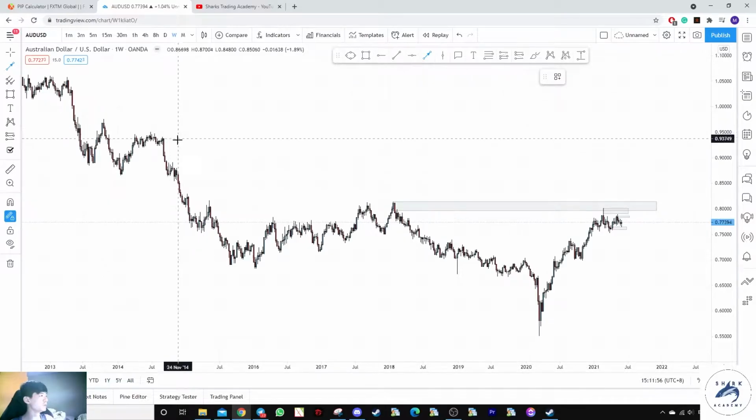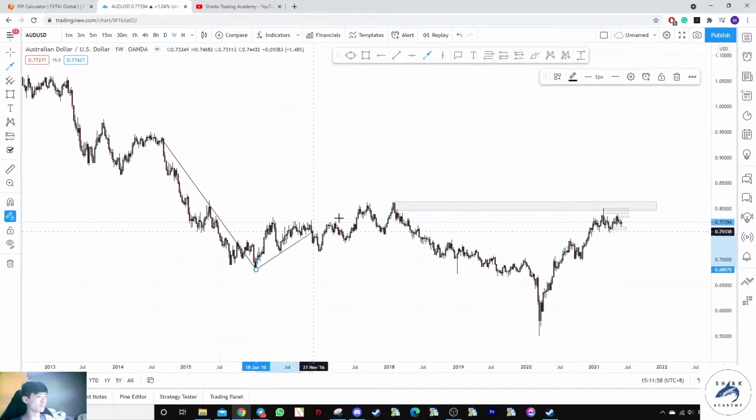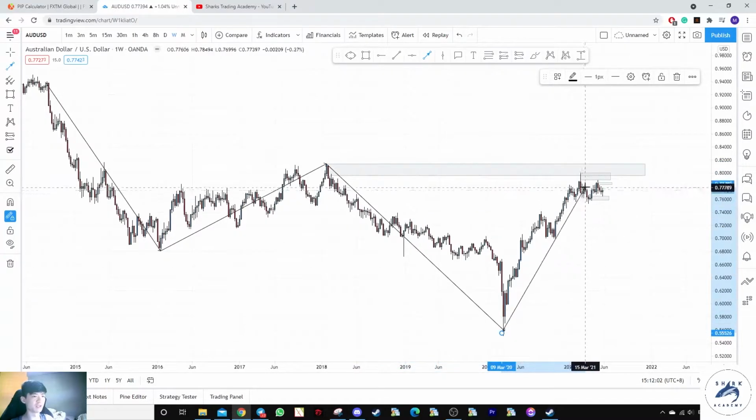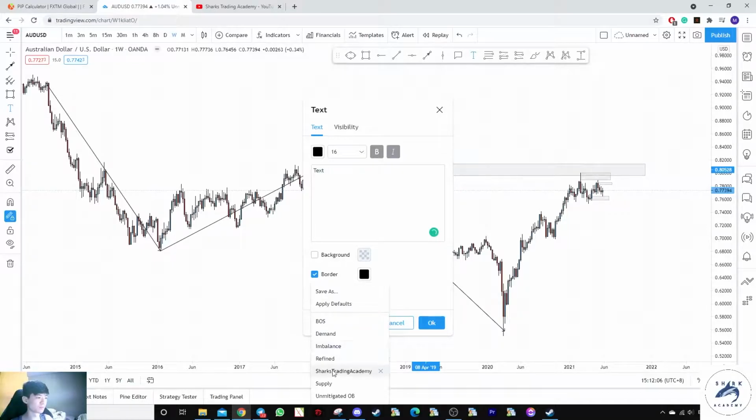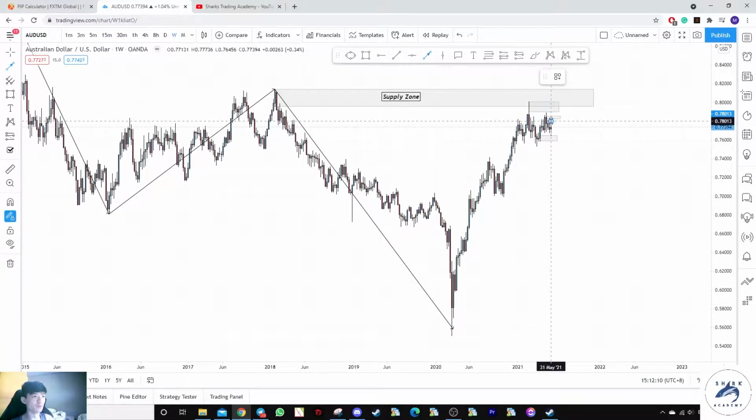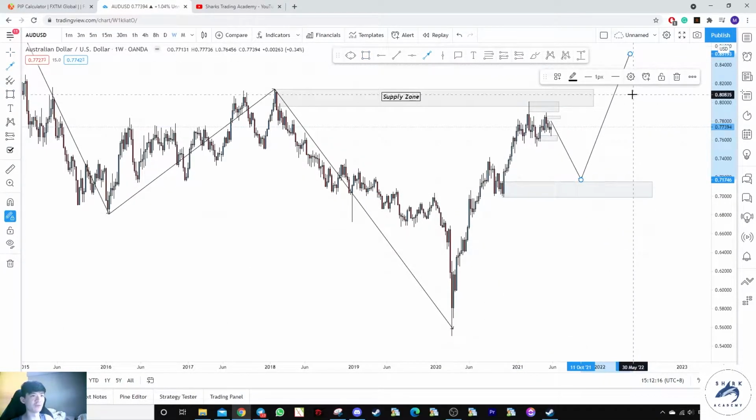We have Aussie USD. You can clearly see where we are moving towards, right? This is the monthly time frame, and prices are now at our supply zone, right? So this is a huge supply zone, and we are expecting prices to move down towards potentially this area before heading up for new highs, right?